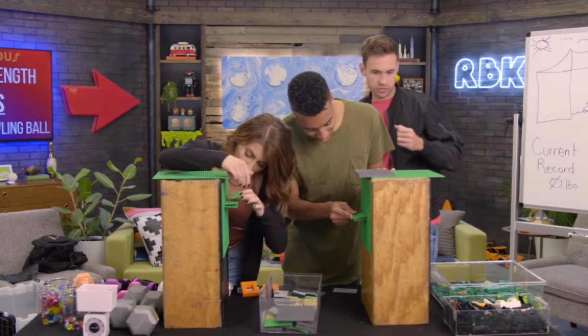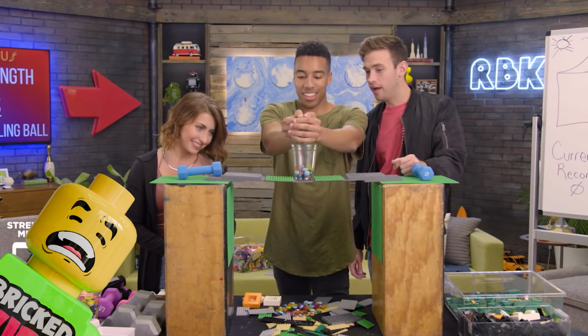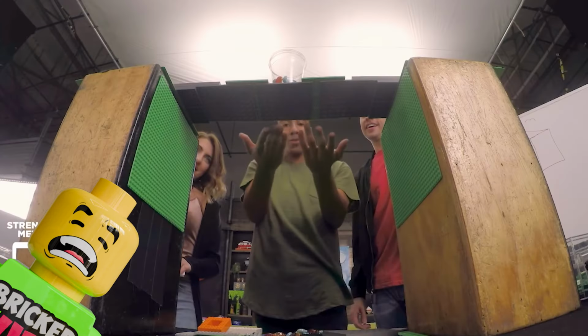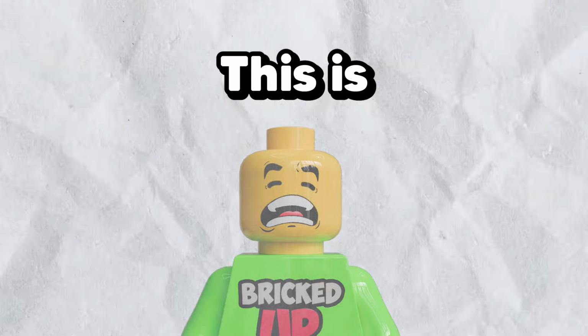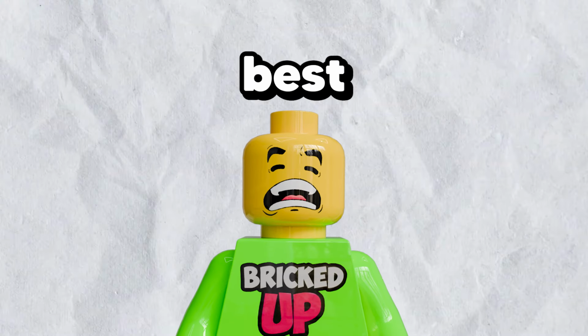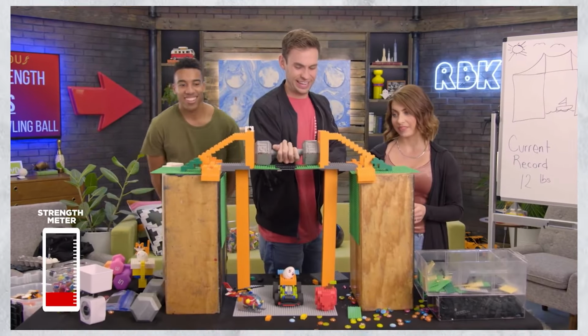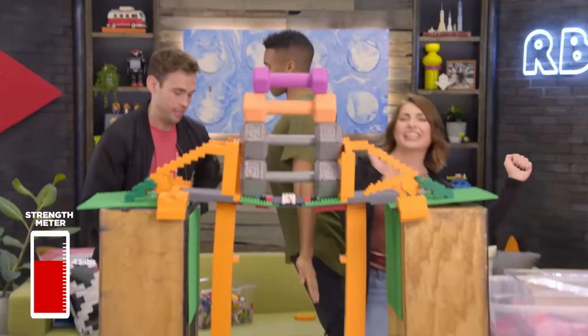This is the bridge strength test, and basically what you need to do is build a bridge, make it as structurally sound as possible, and then stack loads of heavy stuff on top. This is also a super fun challenge you can play with your friends to see who can build the best Lego bridge. And once again, this was done by the team over at BrickedUp who just seemed to come up with so many amazing experiments.